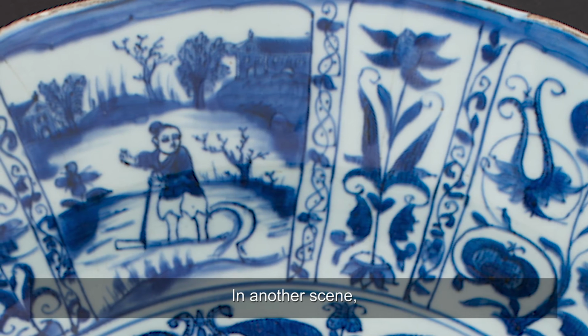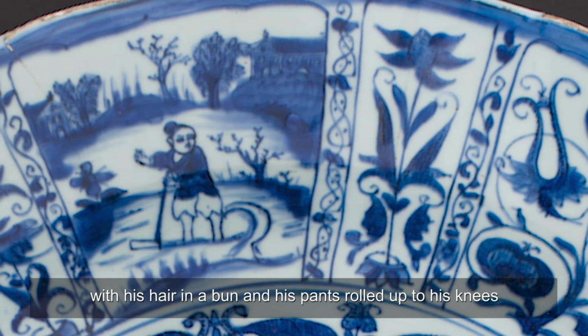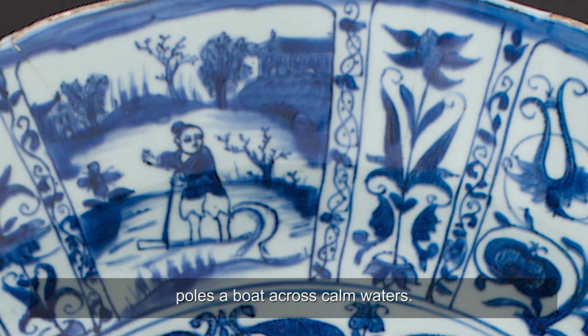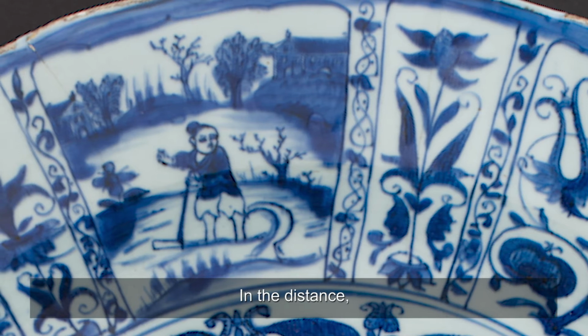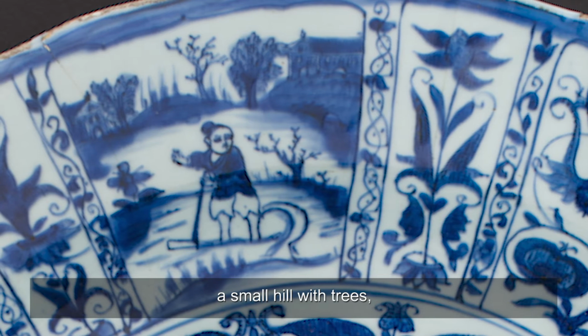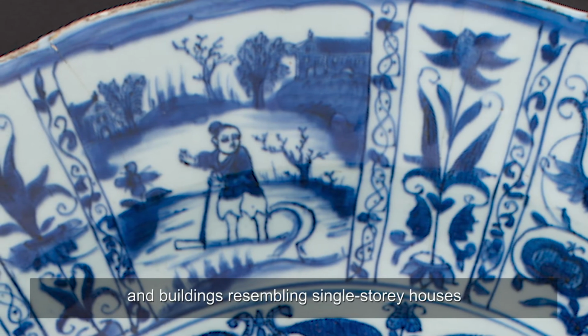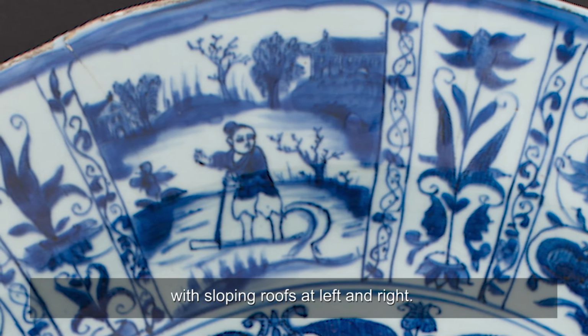In another scene, a clean-shaven young man with his hair in a bun and his pants rolled up to his knees poles a boat across calm waters. In the distance, you can see a wooded area, a small hill with trees, and buildings resembling single-story houses with sloping roofs at left and right.